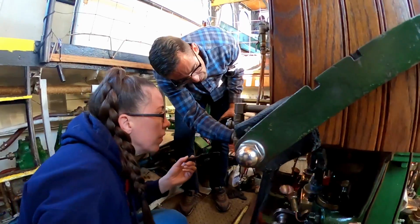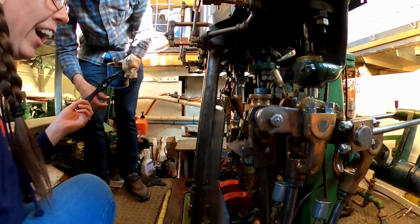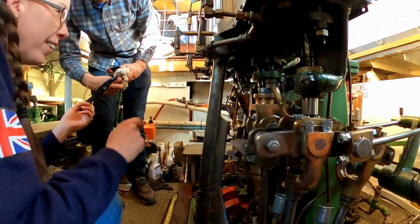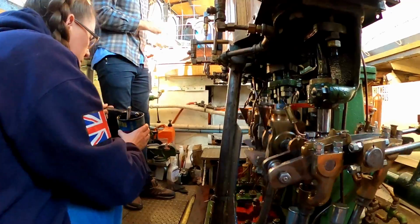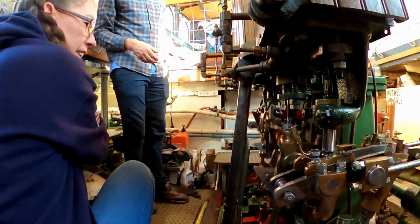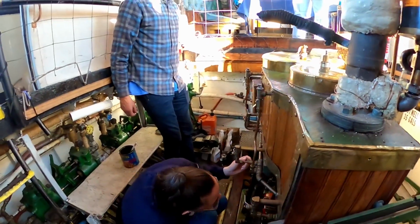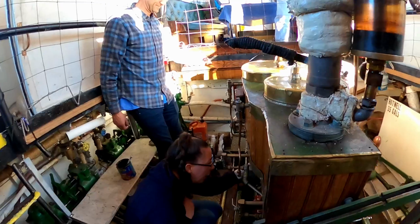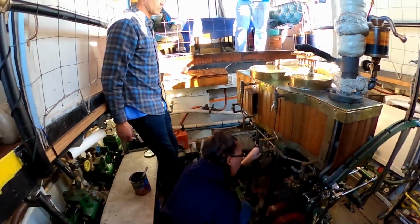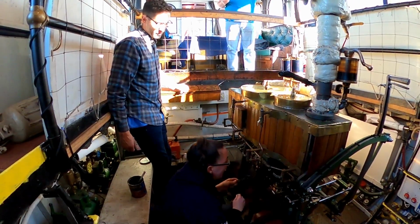This one's a really close one. Everything is, the clearances with all the moving parts are really close. Do I need to do this one as well? Yes. I might lose a finger. Good. You add that to your start. Oh, nearly lost the brush. The brush is the sacrificial part.